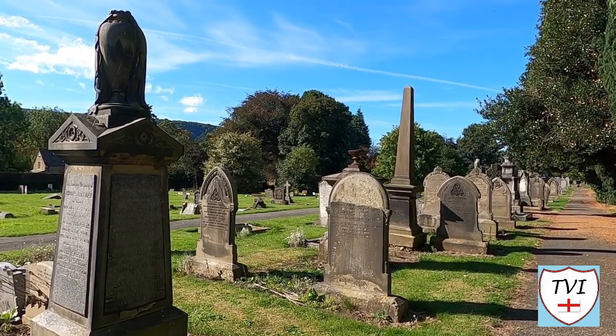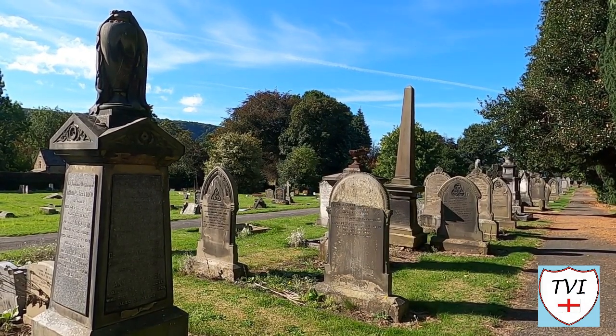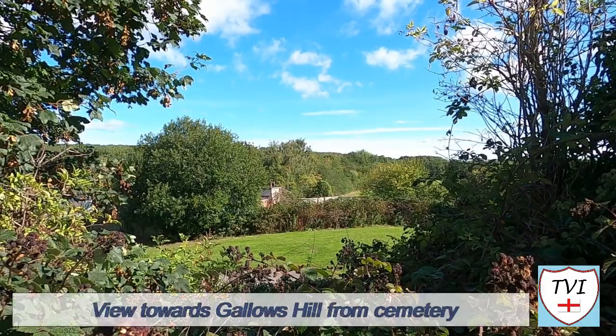The sandstone chapels we've just seen are a little worse for wear. They date from around 1870 and they're both Grade 2 listed. You can see a few things from this cemetery too.